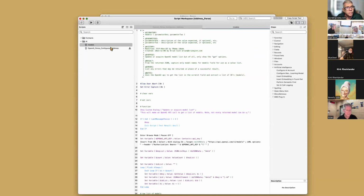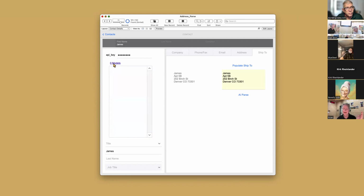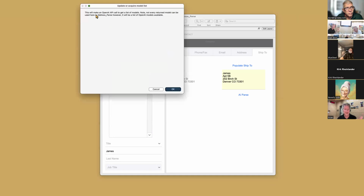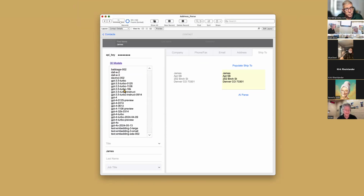All right. So, oh, and one thing before I do, and this is just to help you figure out, let's get rid of this. With the API, you can make an API call to get the number of models that are available on OpenAI. So we've got to script this and make a call and get all the listed models. Not every model can be used here. So you have to be careful because they have vision, they have others that are not appropriate. So we tell it okay, and it gives us 30 models.